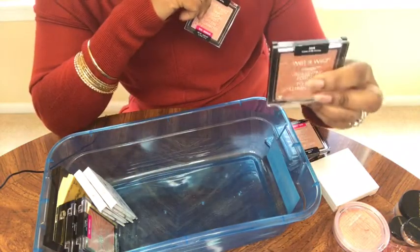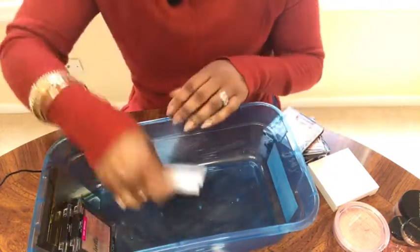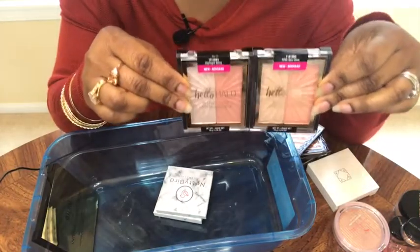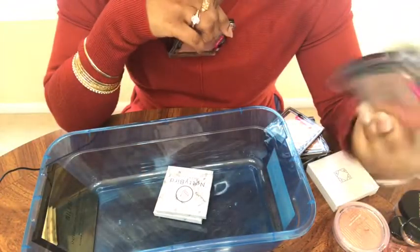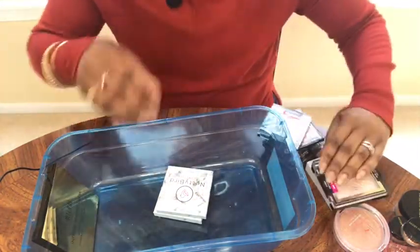We have Crown of My Canopy, and also Bloom Time. And then I also have these two Wet n Wild Hello Halo Blush Lighter Duos. This one is in After Sex Glow, and this one is in Highlight Bling. These are new additions to my collection.